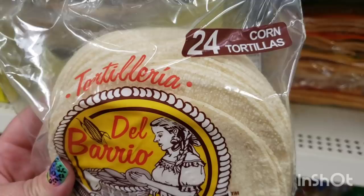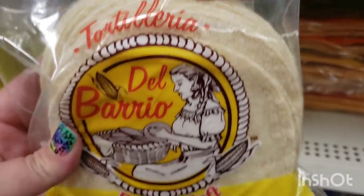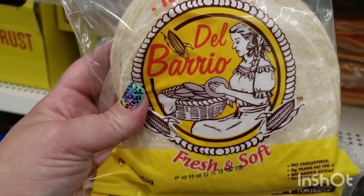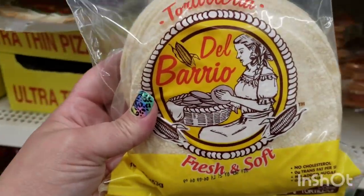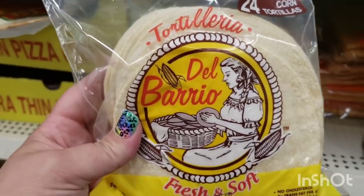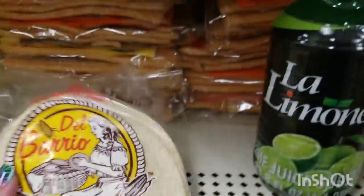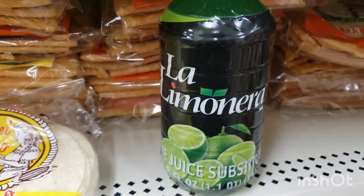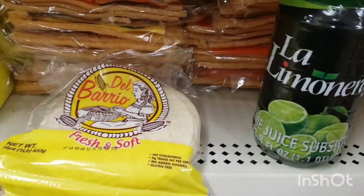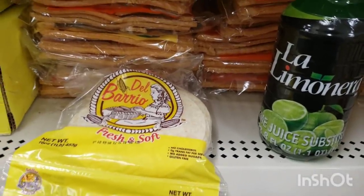You get 24, you guys, corn tortillas for a dollar. And these are great for pulling some of your barbecue off the grill and just adding some lemon and lime and making some really yummy little street tacos with some shredded cabbage. Add some of this La Limonera. It comes out really delicious. Really good way to use some of your barbecued meat leftovers in the summertime.